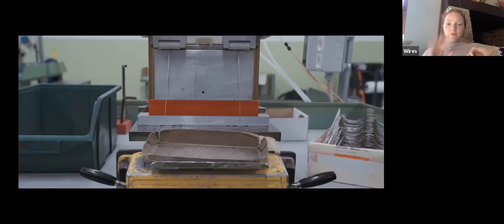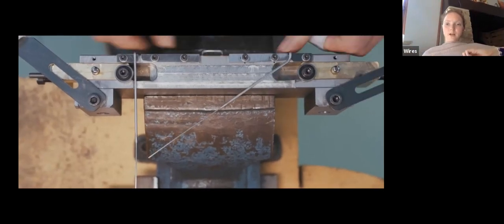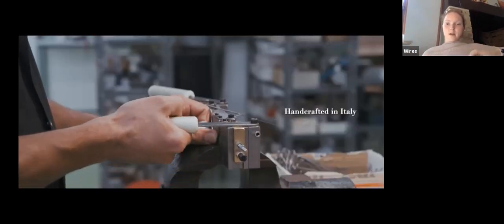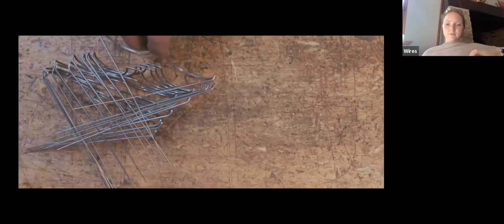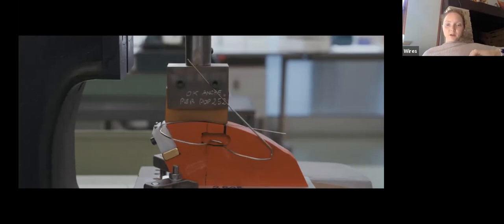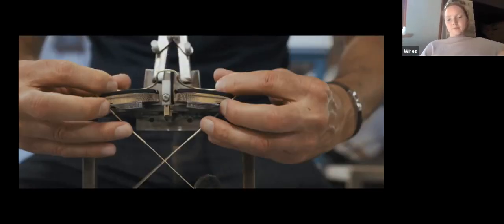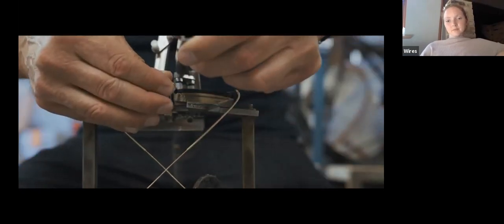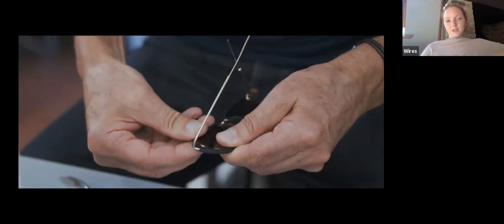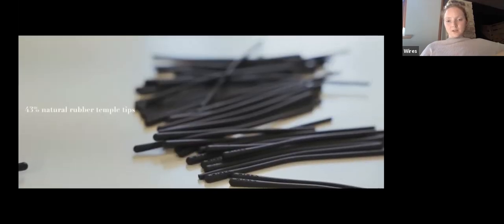Right now, there are five different wire shapes, and then each different wire shape has multiple different types of rims and colors that you can choose that would fit onto the same wire. It's a family-run business that we're working with. They hand assemble the pieces and then send them back to us so we can ship them out to customers.